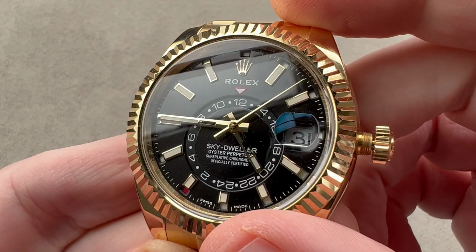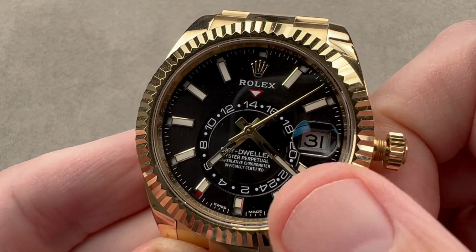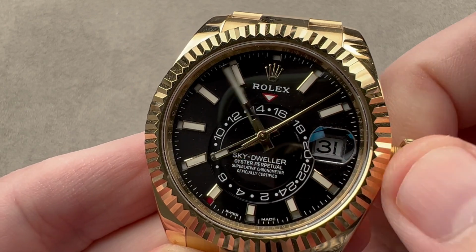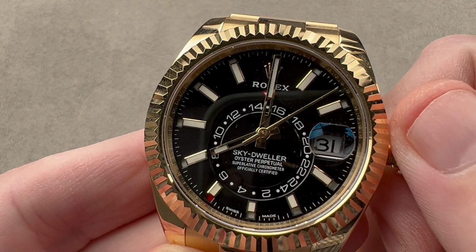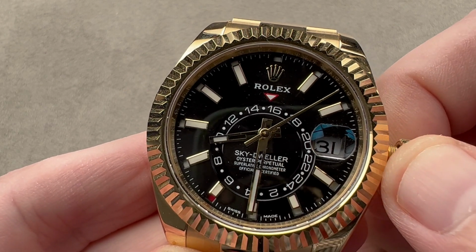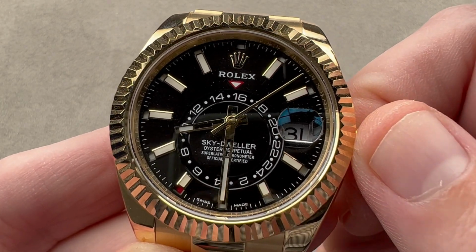Now we're in stop seconds mode. Everything sets in coordinated fashion. This is how you set first the GMT, the 24-hour ring at center. So what you want to do, let's say it's 15:30. That's the remote time zone, the place where you are not. That's what you're keeping track of.